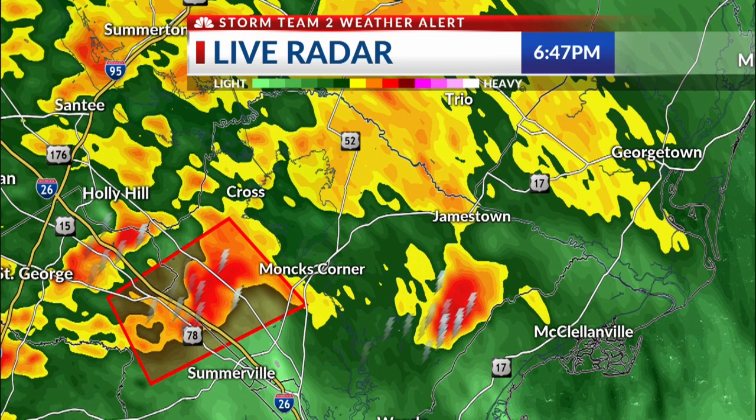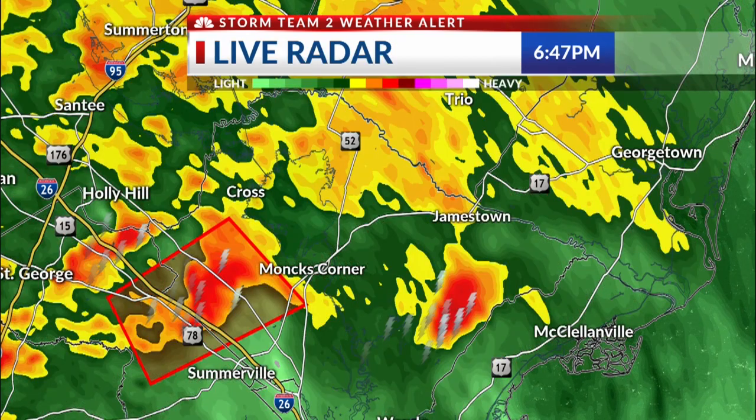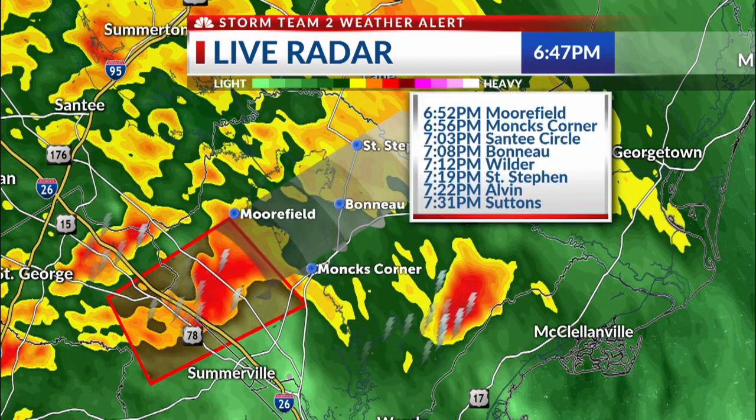I'm going to switch over to velocities just to get a better view of where exactly that core is, and you can see that couplet fairly easy with winds going towards the radar versus away. Let's go back to your radar and we'll draw in that track for you. If you are outside in these areas that I'm going to highlight for you, within the next hour, I would definitely recommend heading inside because this is a potentially dangerous situation if you're outside in this.